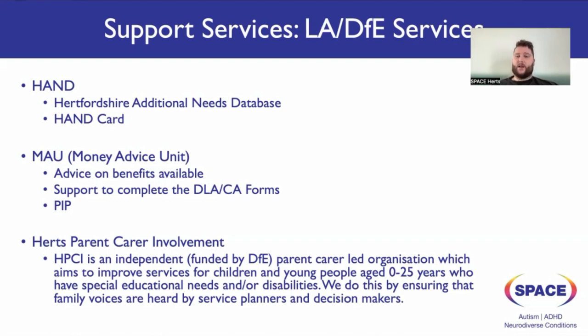HPCI stands for Herts Parent and Carer Involvement. This is funded by the Department for Education and is a parent and carer-led organisation which improves services for children and young people aged 0 to 25 who have SEND. The team does this by ensuring that family voices are heard by service planners and decision makers in the local authority.